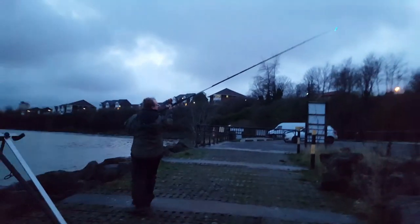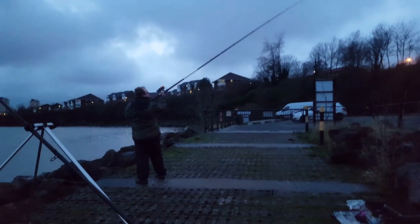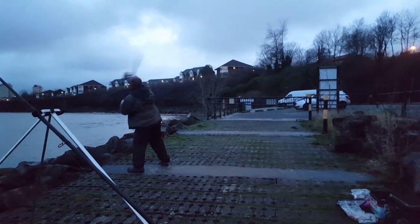Oh my rod here, Stephen's about to cast out now actually. I'll just show you, Stephen casting out quickly, he's just ready for it. There you go, mate. Decent cast out from Stephen. I hope we'll get some fish here today.